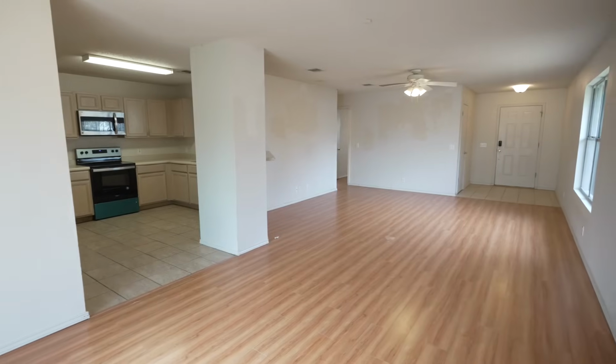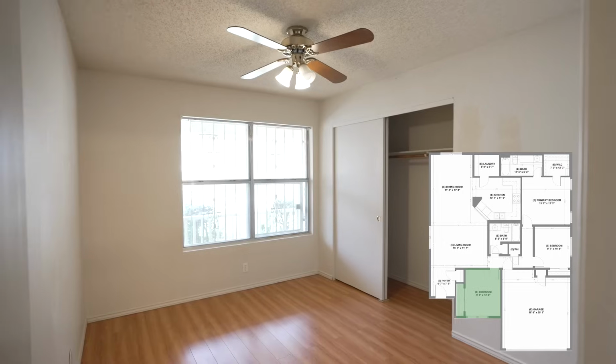All right, living space is great. Let's go check out the bedrooms. This is a decent size. Yeah, not bad. It's your typical play.